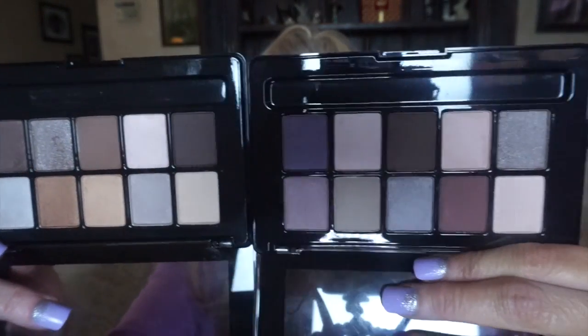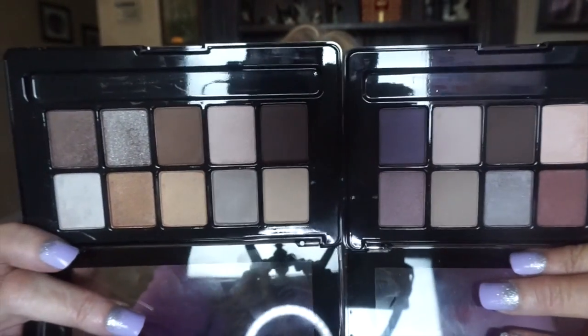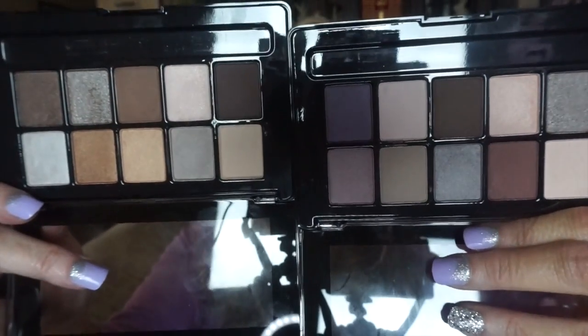But okay, back to these, the Revlon Not Just Nudes. The thing that I didn't like the most is that there's not a lot, here, I'll show you these both together. There's not a lot of depth of color, and you basically get similar looks on both. In fact, there are colors that I would say are the same in both. There's just not a lot of depth of color, and you can't make a lot of looks with this. And these were, like I said, $15 a piece.